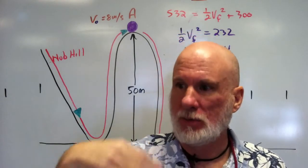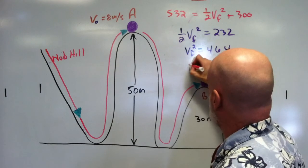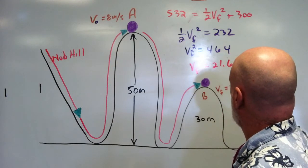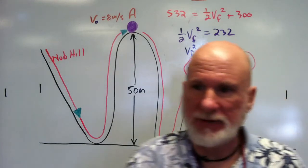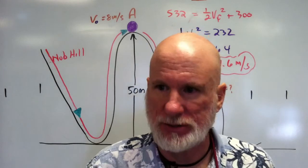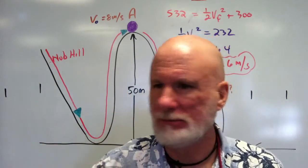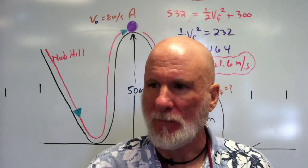Now, what do we do now? Square root it. So VF equals 21.6. Is that okay? You don't want to have the significant figure police coming and arresting you for the abuse of significant figures. When in doubt, use 2 or 3. That's the problem.